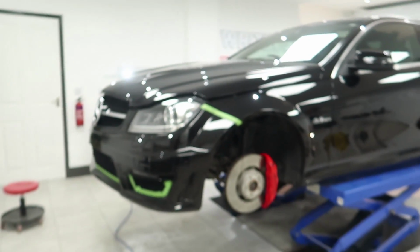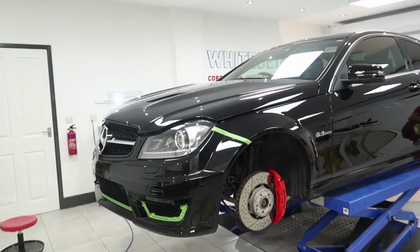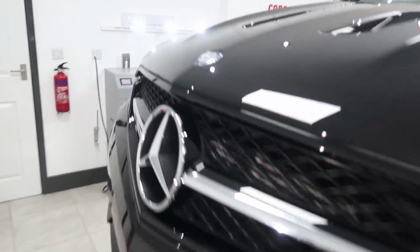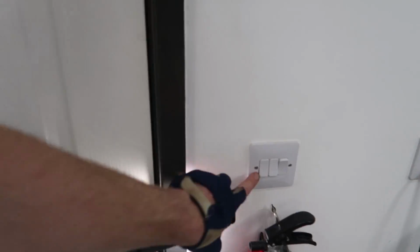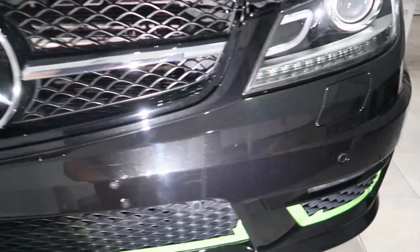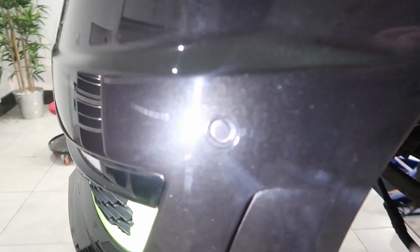Before we get too far into the polishing, well, there's no polishing started yet. I'm prepping the front bumper for that. Terry's on the back end, taping up there. Just cutting the bit light, Terry. As I say, it's had some work previously, so there's a bit of wash marring and haze coming off the front end here.